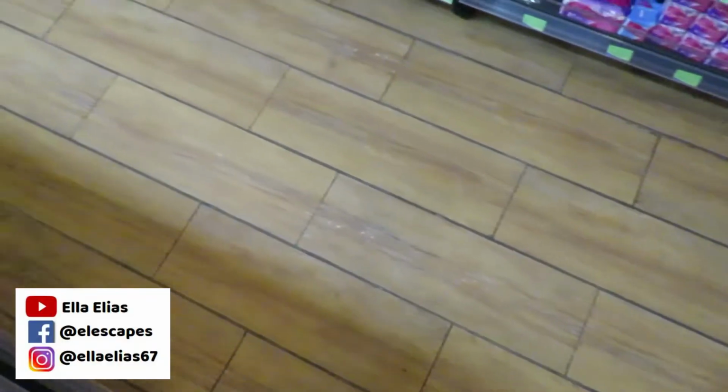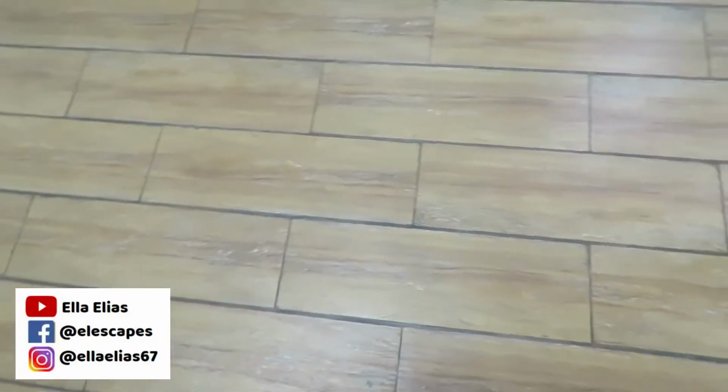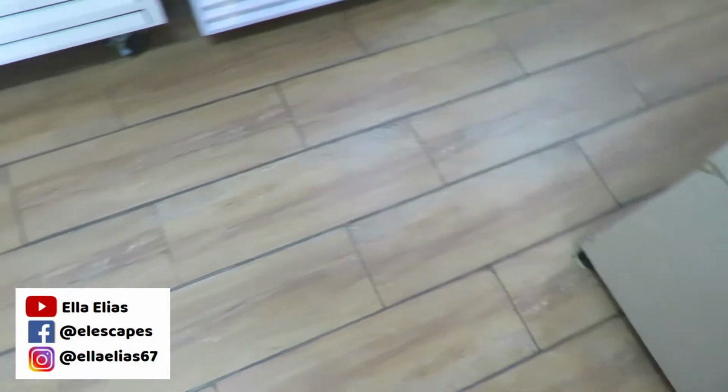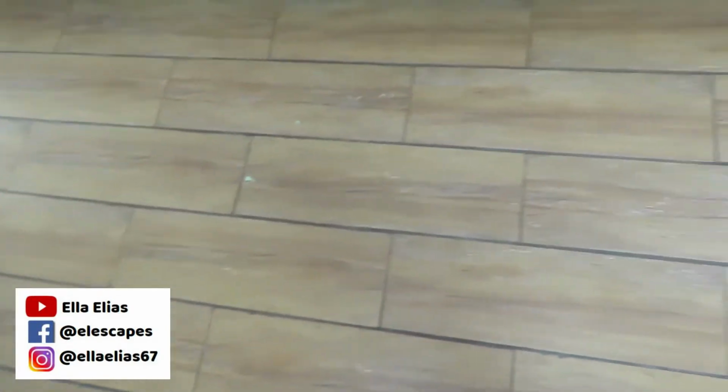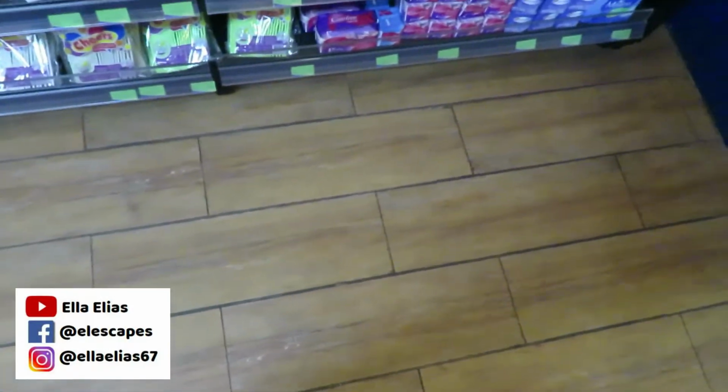So let's start with the floor. So ito yung standard floor ng Treats convenience store. May mga convenience store pa yung Treats na makikita na hindi pa ganito yung floor. But I heard that eventually i-convert na into this kind of floor. So it's like a wood, pero hindi wood ang material nito.